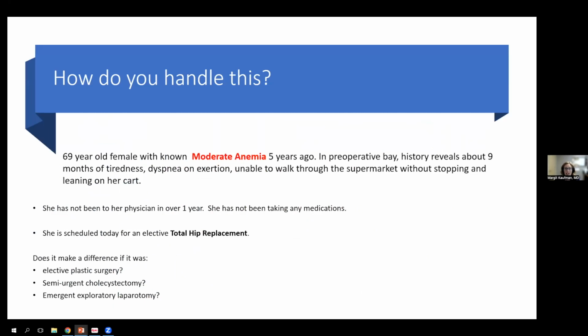So then I change up the case a little bit and I tell them that they have the same woman, except that she just has a history of known moderate anemia and she hasn't followed up and she has the same symptoms of tiredness and dyspnea on exertion. She can't walk through the supermarket without stopping. And she's here for her elective total hip replacement, and which they do.